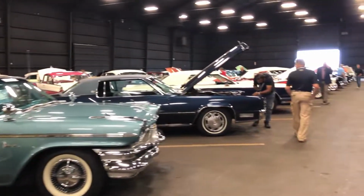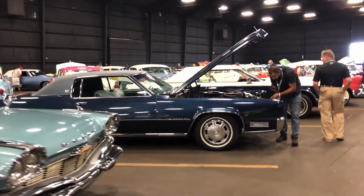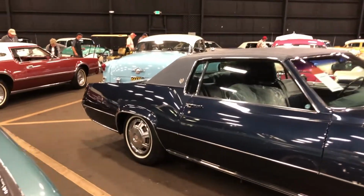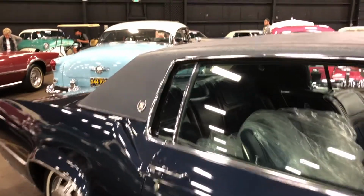I do like the looks of these older Eldorados. They are really pretty. Some of these even came with heated seats, which is pretty amazing. Not a convertible, but still really nice looking. Looks like it's in good shape.